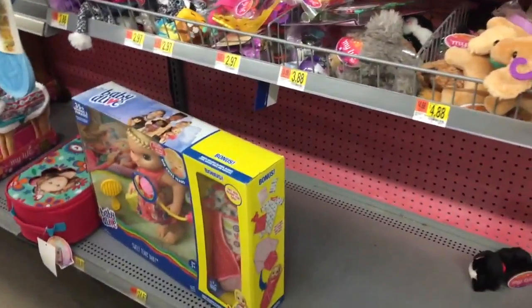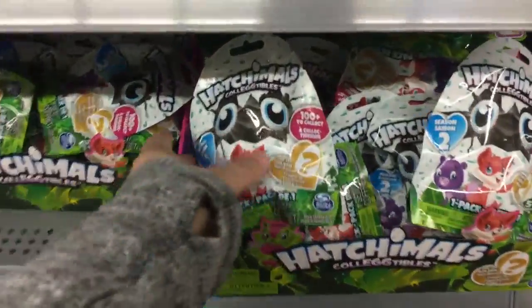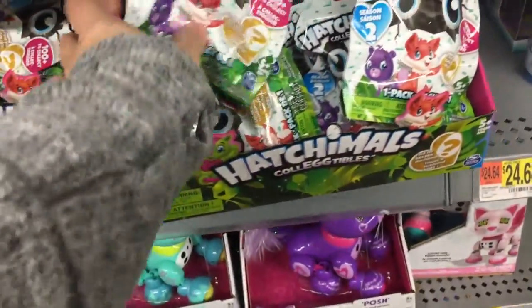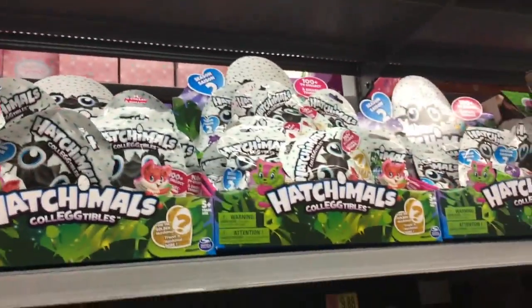Let's turn around this way. There's Baby Alive. Some extra stuff. There's all the My Life stuff. We got Series 2 Hatchimals here. Then we get the single packs. We might need a couple of those. Oh my goodness, they got a ton of them. Look how many boxes. They have a ton of Hatchimals Season 2.